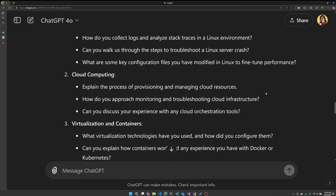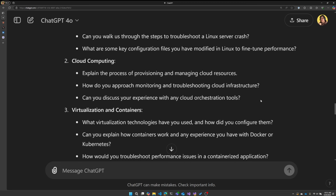But I guess another key would be, when questions are asked, don't immediately give your answer. Take a minute to really embrace the question and ask any clarifying questions that you need. And then even if you know the answer, give yourself that space, because that establishes a sense of confidence that radiates in your interview as well. Can you discuss your experience with any cloud orchestration tools? All right.